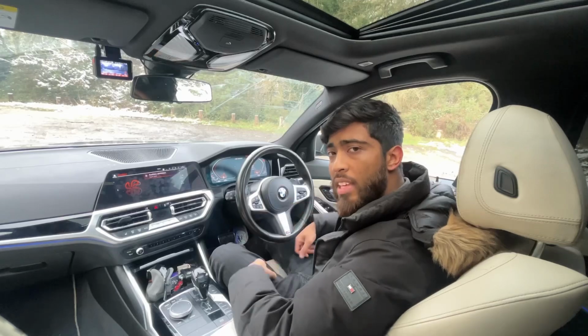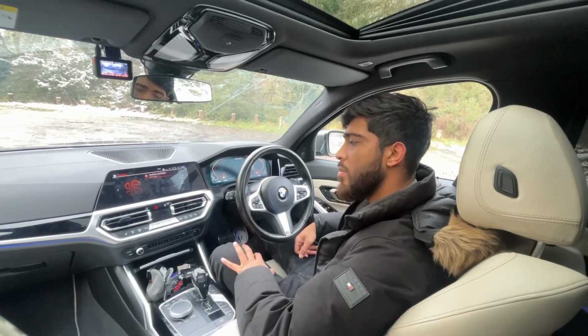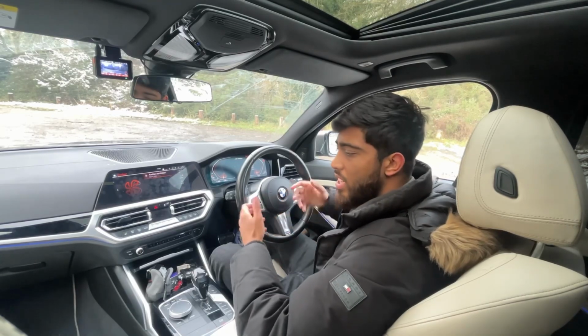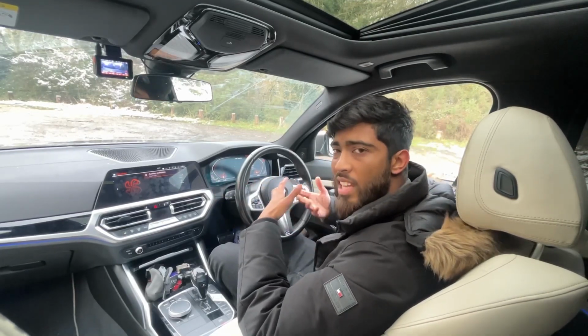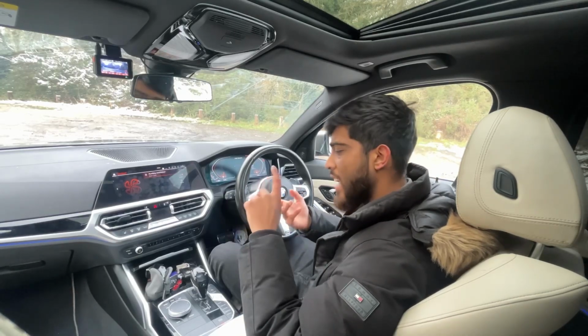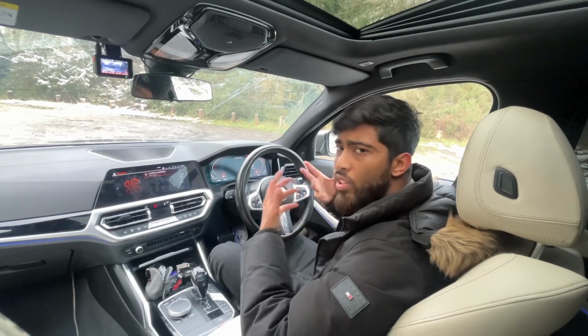But that's one good thing about the M340i. Even the 25k examples, yes, granted, a car like this should have electric seats as standard, but really and truly, you found your driving position with the manual seats anyway. You're not really going to be moving much. And you get Harman Kardon and a reverse camera as standard. So do you really need more?